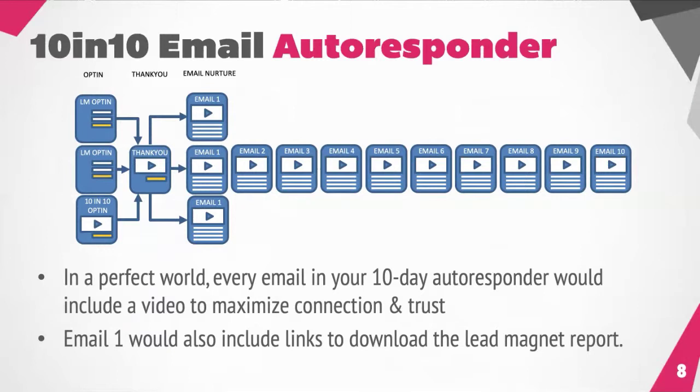Now, if you first start out with just putting text emails together, that's fine, but just realize that these days, people don't like to read a lot. They like to watch videos. They like to skim. And so most people don't really read a text email top to bottom. And so this is why just introducing a video or some nuggets in these emails is very powerful.